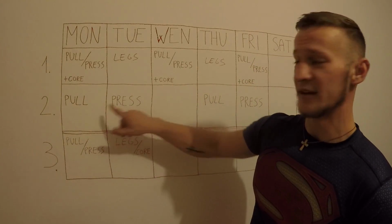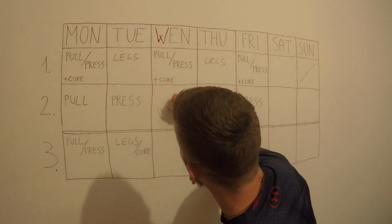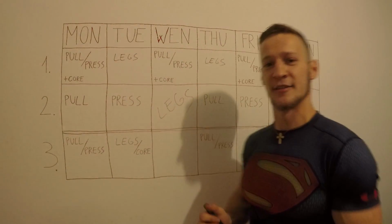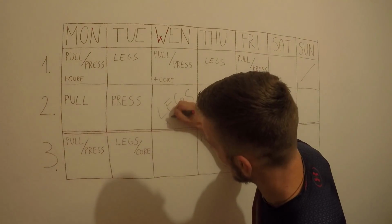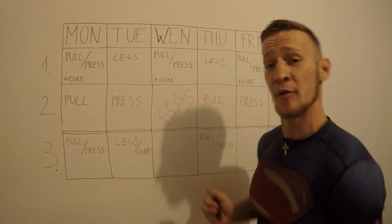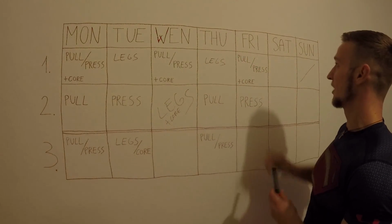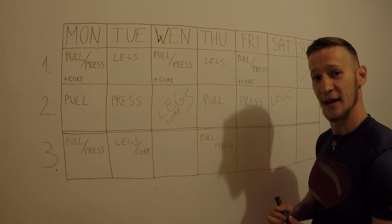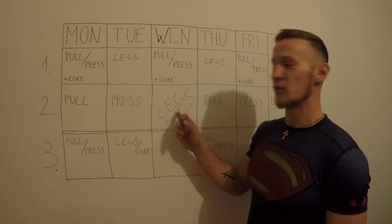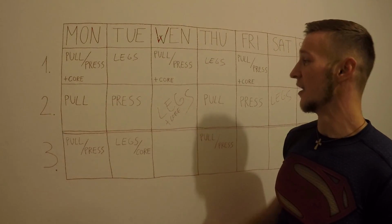So pulling, next day pressing, and next day again, if you can, please, legs. Very important. And here you can also do some core work, which is also very important and often neglected. And on Thursday again pulling, pressing, and Saturday again, if you can, legs and core training. So this one I really like. It's very simple: pull, press, legs, pull, press, legs.